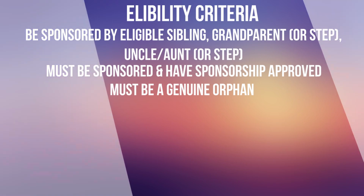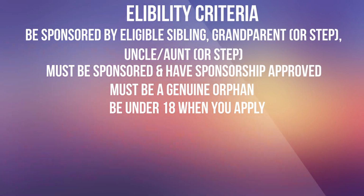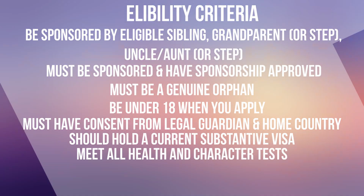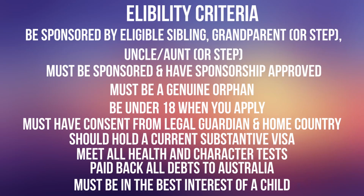You must be younger than the age of 18 when you apply. You must have consent from all persons who have legal decision rights with regards to the residence of the child. The laws of the home country must also permit the child to leave, and they must also consent for the child to migrate to Australia. The child may not be eligible for this visa if they do not currently hold a substantive visa here in Australia. They need to meet all necessary health and character tests, pay back debts to the Australian government, not have had previous visas cancelled or refused, and it must be in the best interest of the child for the visa to be granted.